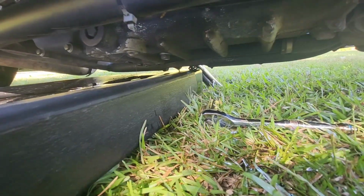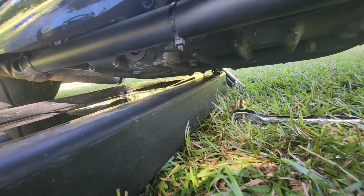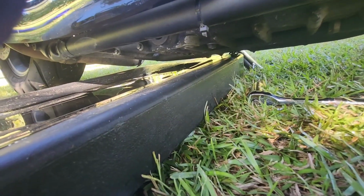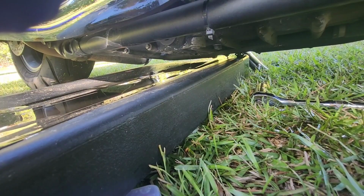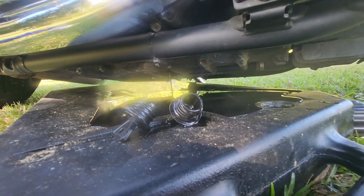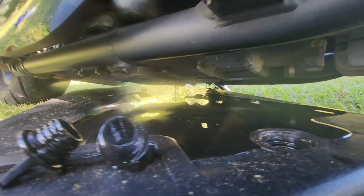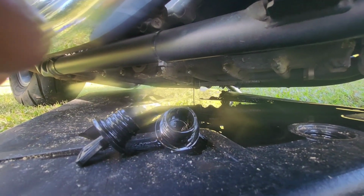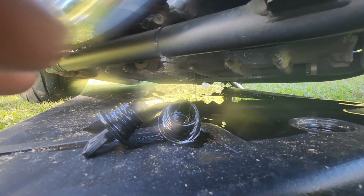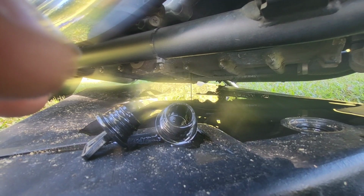Alright, so you see where we're at. I'm going to pause you. Alright guys, I'm about to pull that pan a little bit so I can get to that other bolt. That one's pretty much done. So I'm going to start it. I'm going to pause it while I do it. And we're just going to pull that bolt. Alright, so there was the second one rolling. I got good news, guys. That's about it. Except for changing the filter. And if you're doing a filter like I'm doing a filter, it's going to be easy as pie.